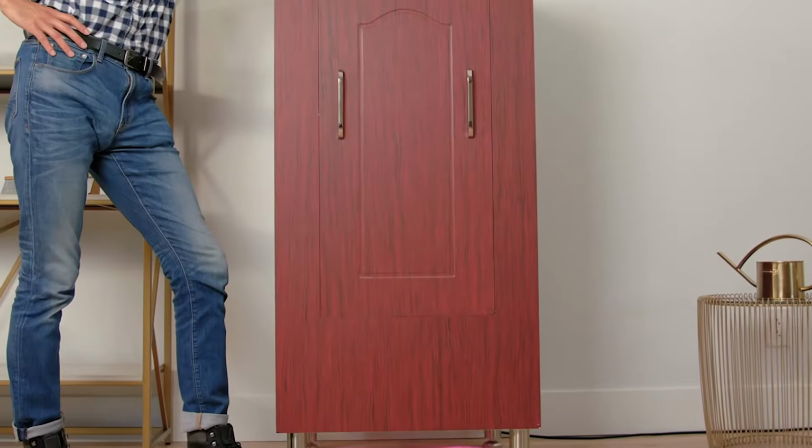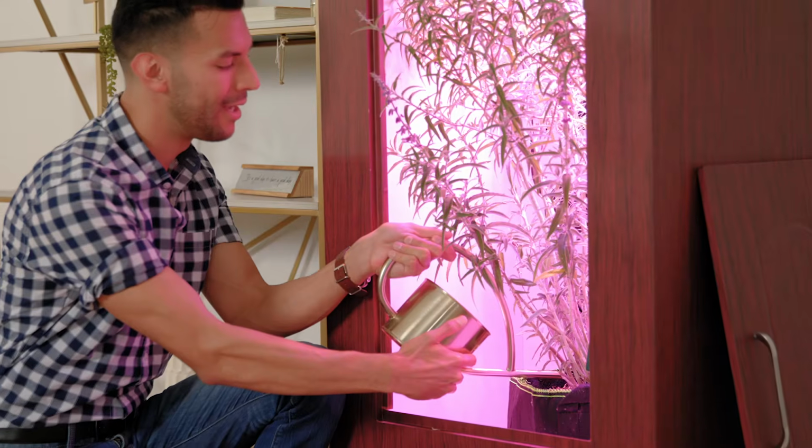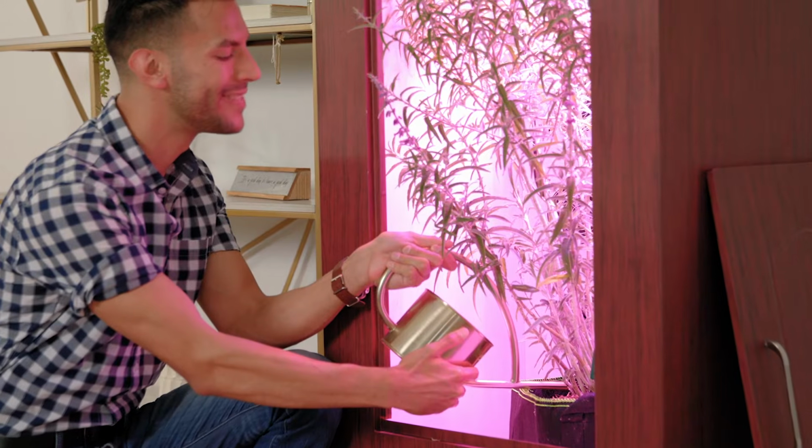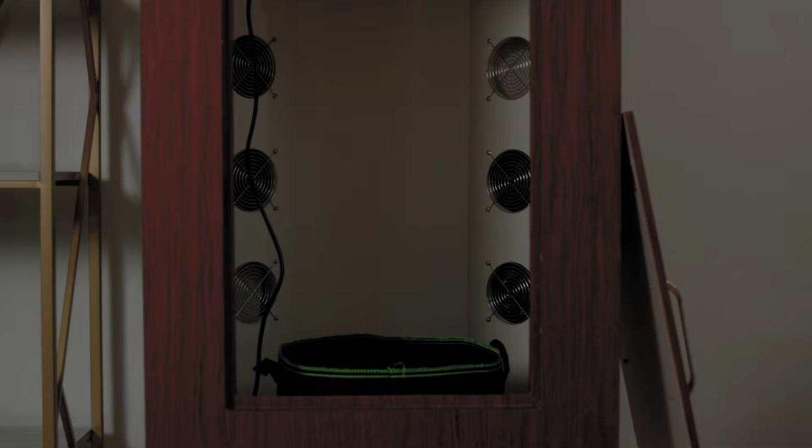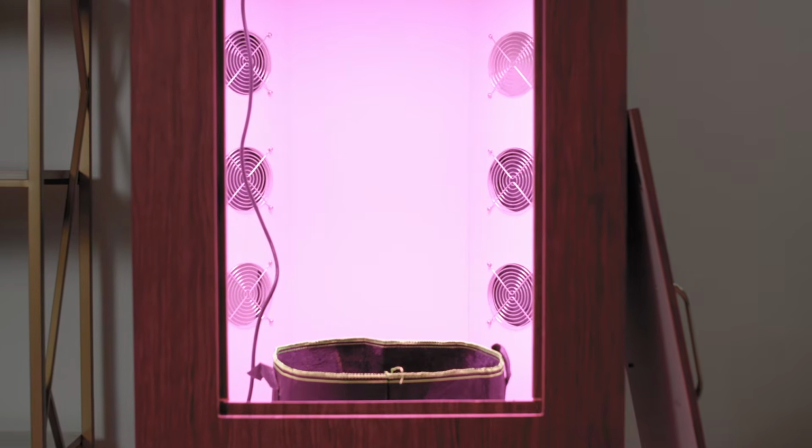With our time-tested proprietary growing protocol, you'll know exactly what's in your plant from beginning to end. No mold, no pests, no overfeeding or overwatering. The Armoire is easy to use, easy to set up, energy efficient, and state-of-the-art.